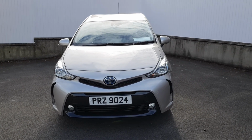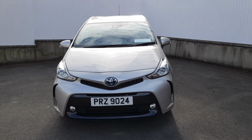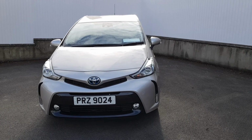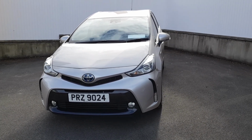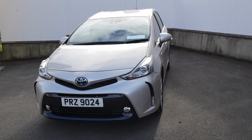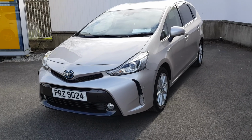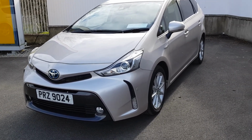Today I'm just going to show you around this 2019 Toyota PRIUS Plus 1.8 petrol hybrid automatic. It's in immaculate condition inside and out, as you'll see in this video. Parking sensors to the front with the front fog lights as well.